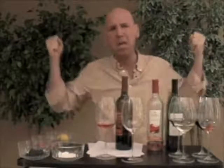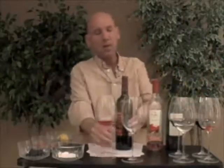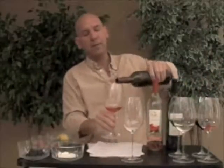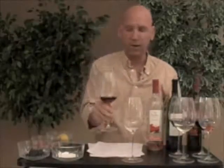It just bowls you over with high alcohol, major Zinfandel fruit. It's over the top. It's too much. It's like you're chewing on the wine, not drinking it. It's so strong. So add a little bit of gnarly head here to it. Yeah, okay, it's a little darker in color right now.